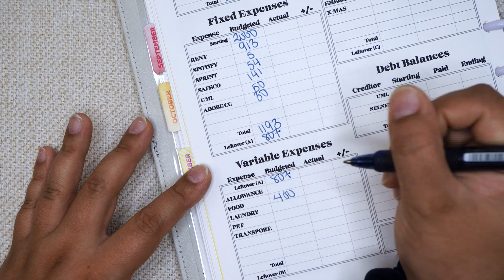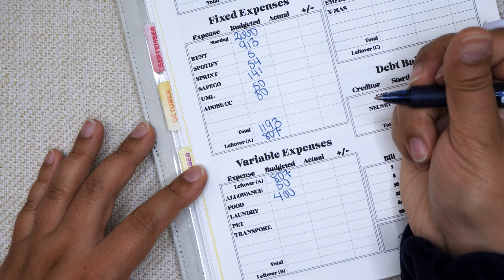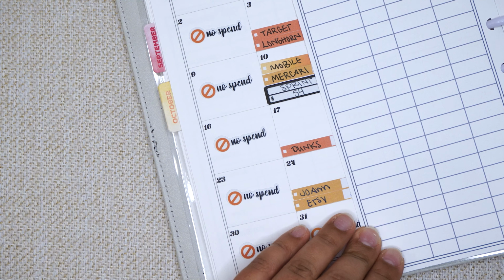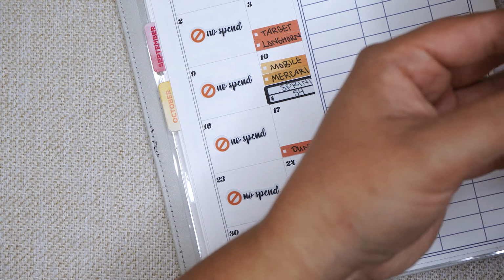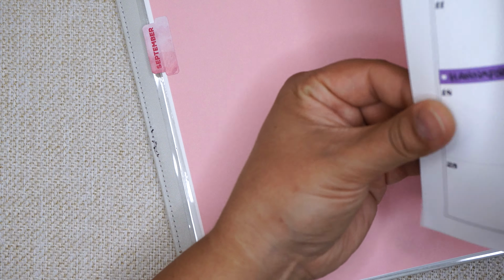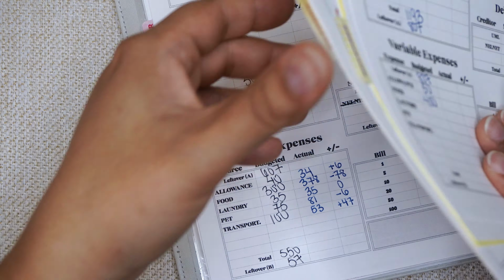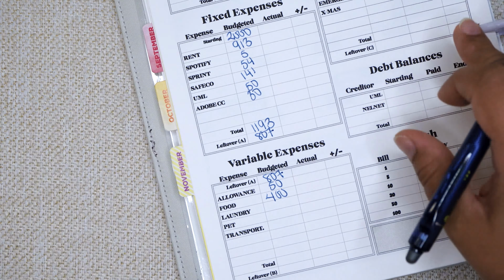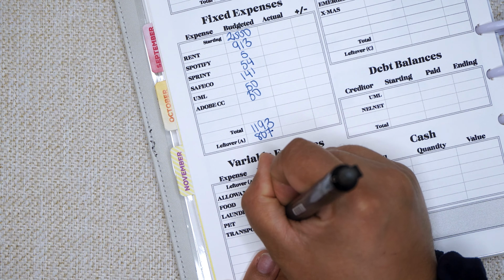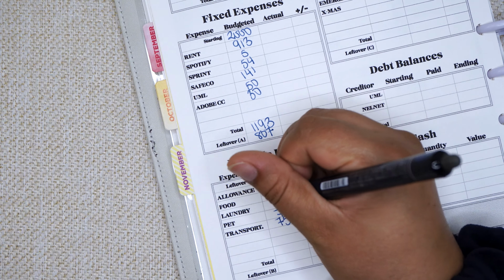And then I usually do 50 allowance, and then my transportation was pretty tight. So I think that was one of the things I decreased from September. It was 60. September was in here 100. So somewhere between 60 and 100 is probably where I should land. So I'm gonna go with 75. So for pet, I'm gonna do 75. And then for laundry, I'm gonna do 50.